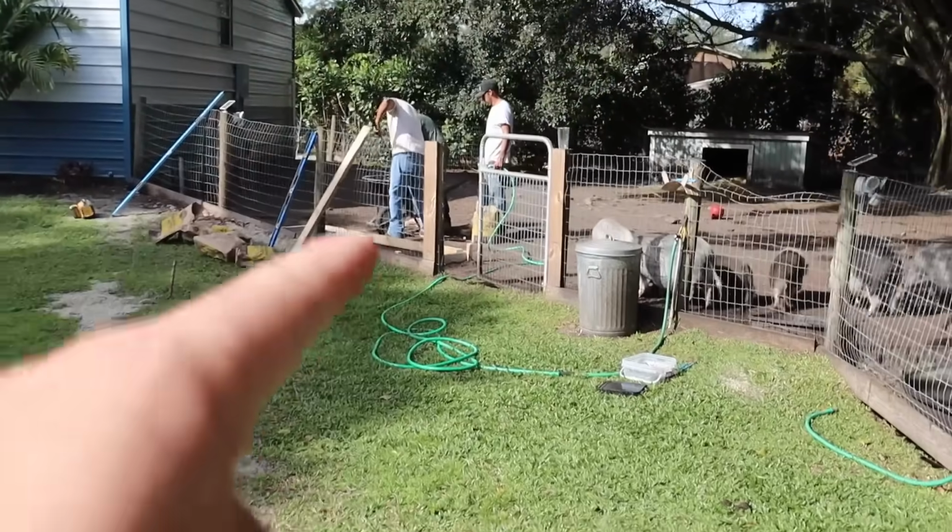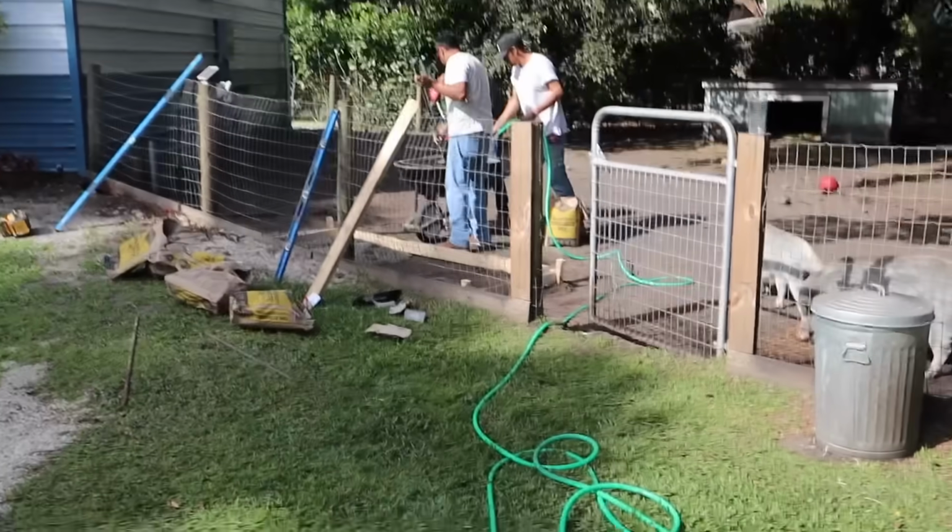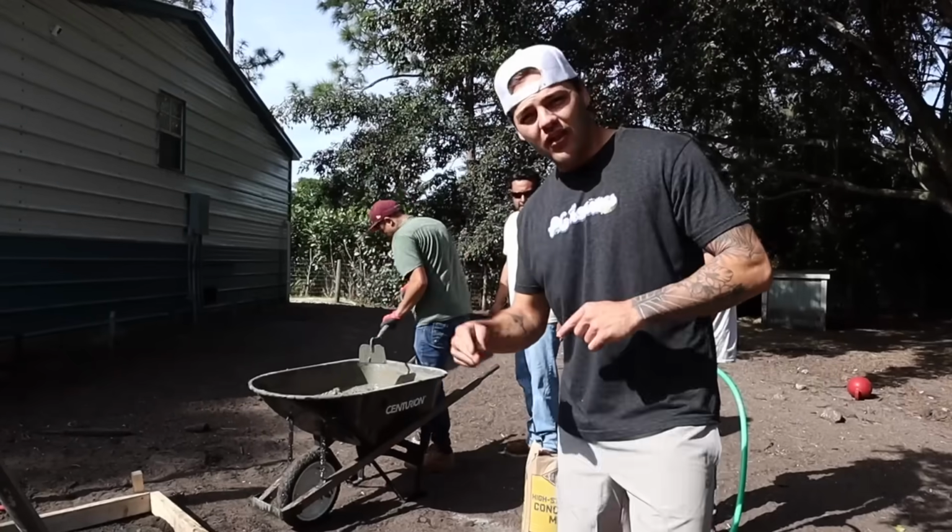Over here we're finishing up this one. This is gonna be a big slab, and I know the pigs are gonna be happy to be eating off of this. Step by step by step by step, the property just becomes more of a property.